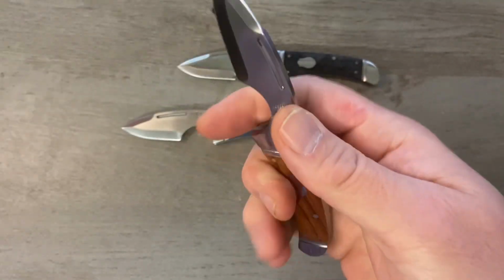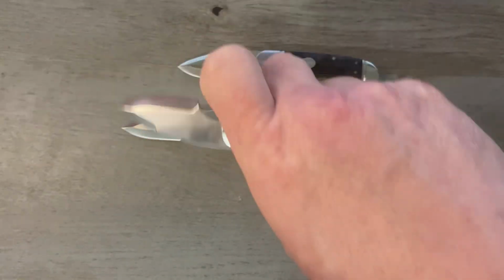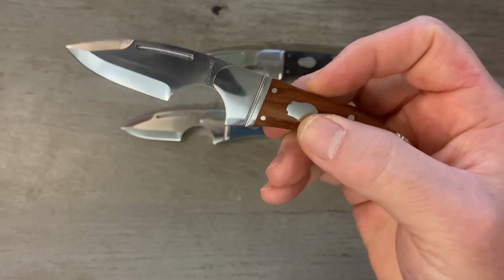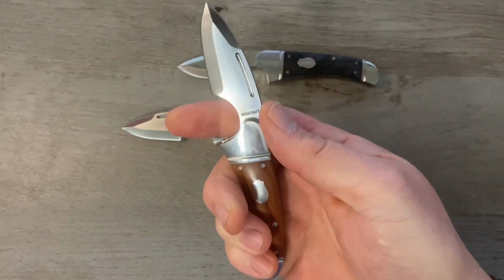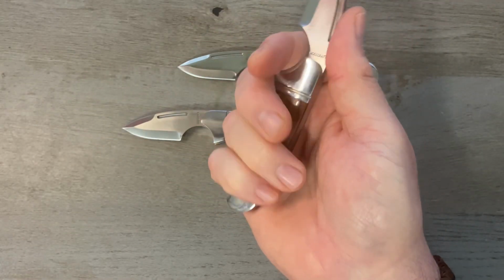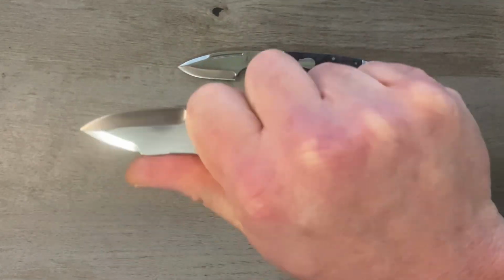That forward finger choil makes it super comfortable in the hand, and even though we've only got a 3.5 inch handle on this one, obviously you're going to choke up into that finger choil and you're going to be able to get a full 4-finger grip on this one. It is just super comfortable.